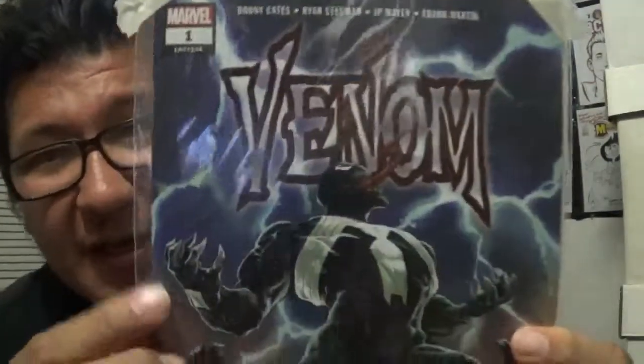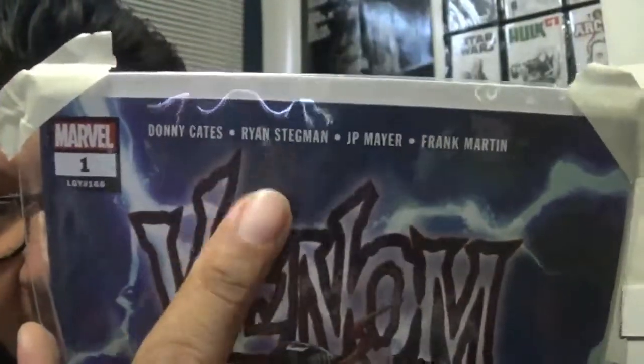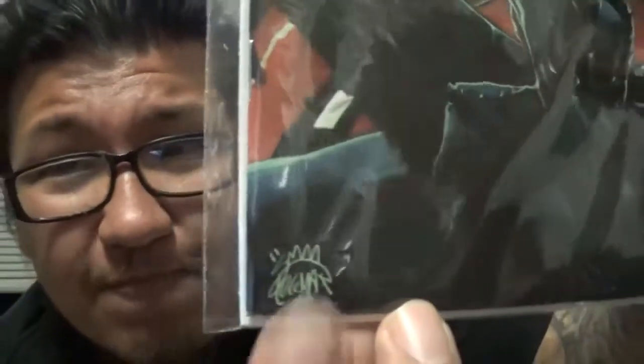Venom #1. And I got it mainly so I could have something signed by Donny Cates and Ryan Stegman, who are both going to be at Los Angeles Comic Con. So, this would be good to get something by them. And as you can see, you can always tell if it's something done by Ryan Stegman, even if you don't know his art style. If you look for his signature, which looks like a little Stegosaurus for Stegman.